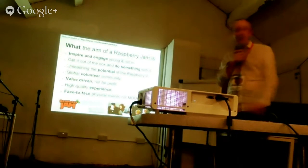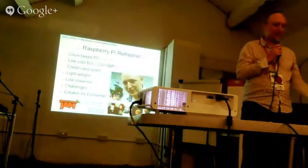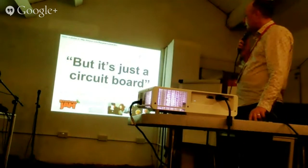Some people have been to Raspberry Jams, and they said, I drove all the way from Cambridge over to this place. And when I got there, it was just like three people. They hadn't really thought about what they were going to do. They hadn't thought about where we're going to park and all that kind of thing. So I want to try and make sure that it's a high-quality experience for people.